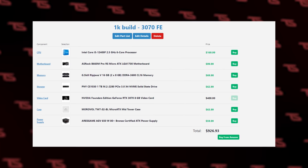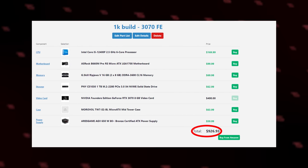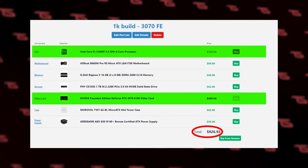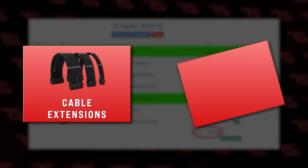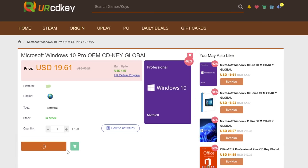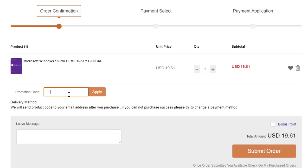This entire PC cost me only $926 with a 12400F and an RTX 3070, and I still have money left over for cable extensions and a Windows 10 Pro CD key, which I was able to get for around $15 from VIPyourcdkey.com.